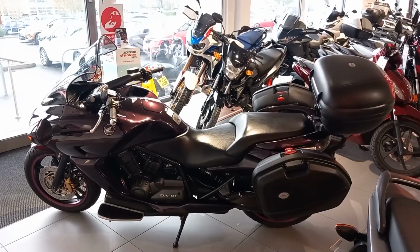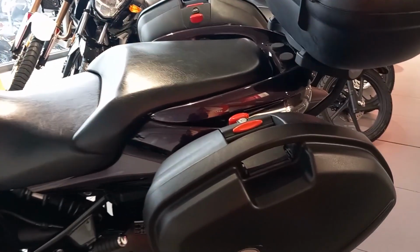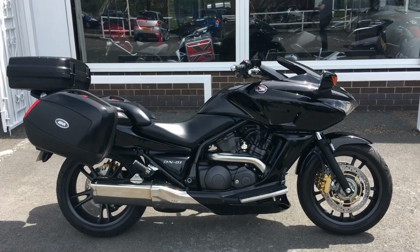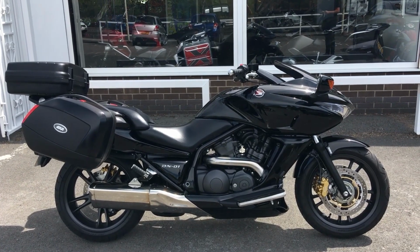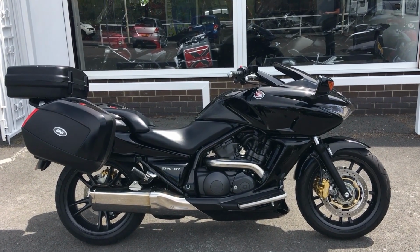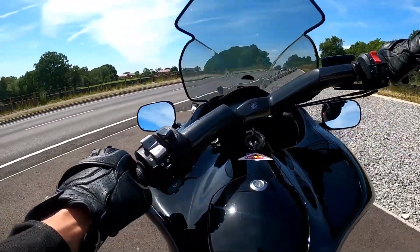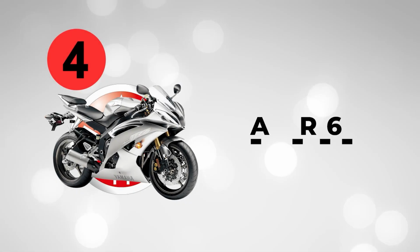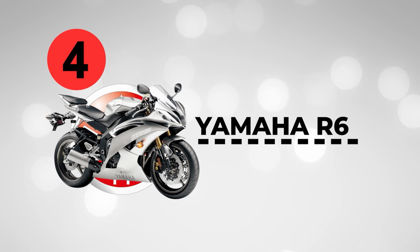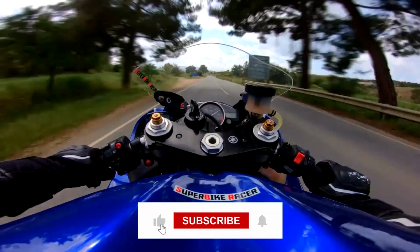You might find one sitting in a corner at your local dealership, still waiting for someone brave enough to take a chance. Now, while the DN01's strange design and automatic transmission turned off buyers, the next motorcycle on our list took the opposite route, leaning too heavily on tradition to the point of becoming outdated. Number 4. Yamaha R6. For years, the R6 was considered the undisputed king of the racetrack.